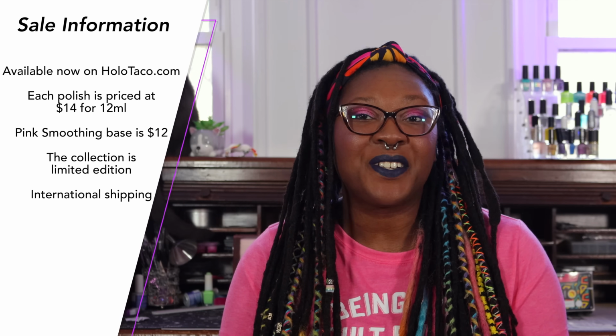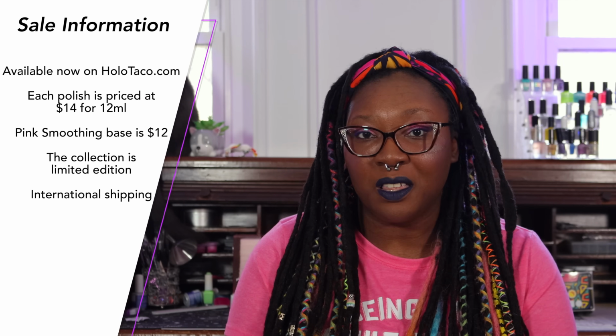I am going to assume, since whenever Holo Taco releases these kinds of bags, they usually come out with one later on down the line that's not limited edition. So if you missed out on this, I would say just hold on tight. I'm sure Holo Taco will release something down the line that's not limited edition and will be restocked, but it might not be exactly this. The Holo Royalty Shimmering Secret Set is available right now on the Holo Taco website.